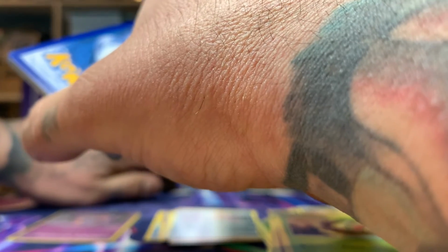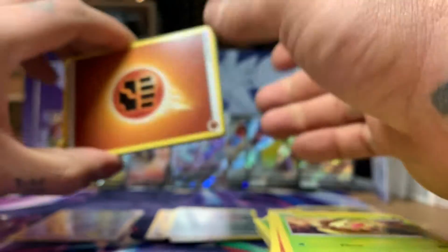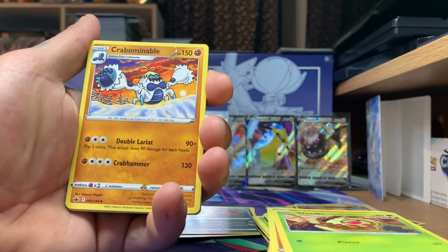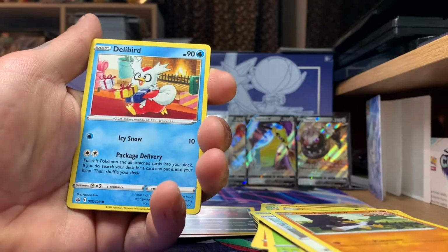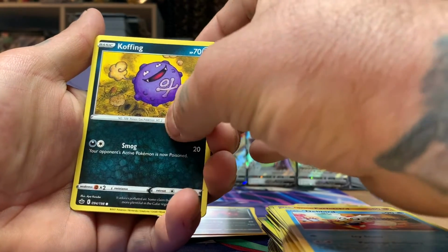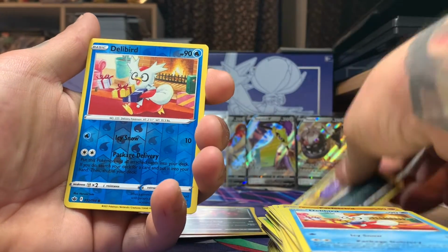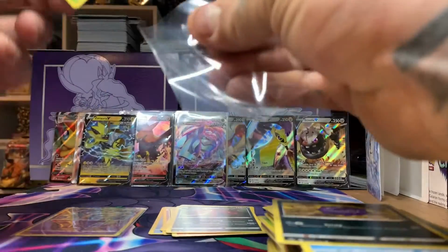So this is the final pack. Now, the final pack of the last one, what did we get? We got something in the final pack of the last one. Was it the Blaziken? I actually don't remember. Maybe the Talonflame? But we're going to go water. Fighting energy, okay. Crab. Flannery. Hauntark. Flannery was the first hyper rare we pulled, too, out of this set. Or was it Agatha? One of those two. I think it was Flannery. Coughing. And a Delibird. Oh, that's not a reverse. And a Rillaboom holo. Let's go. We will take a Rillaboom holo.